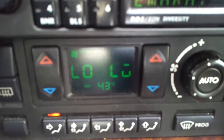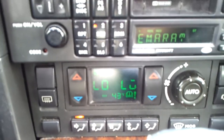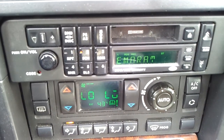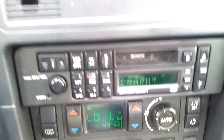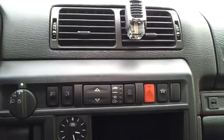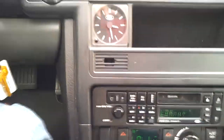As you can see, we're looking at 43 outside, so you really do need a good AC system, and this one in particular has just been completely overhauled. So the compressor, AC gas, which of course you can't feel, but maybe you'll be able to hear, is really very strong, very powerful, really good AC on this car. Ideal for the UAE climate.